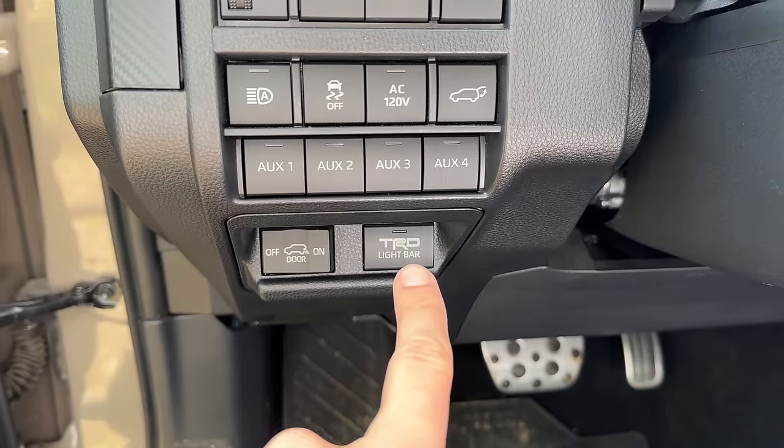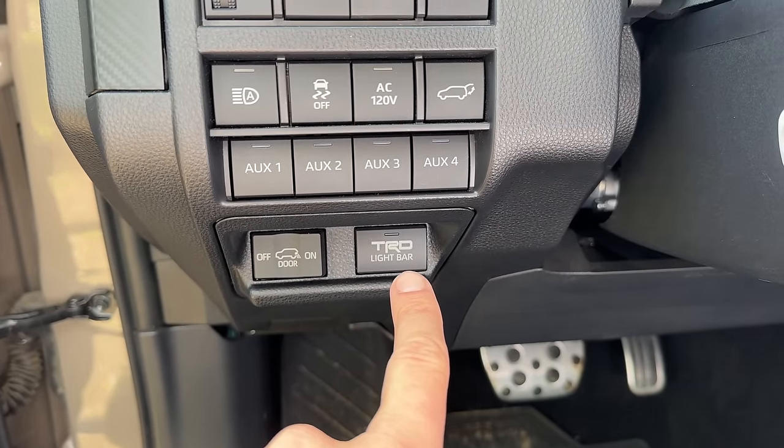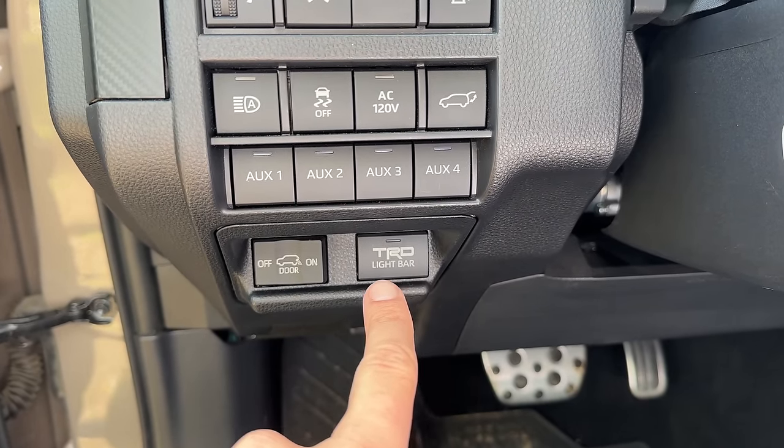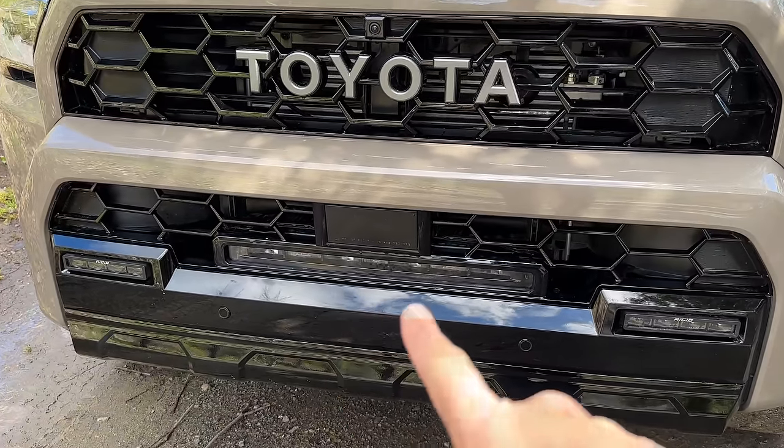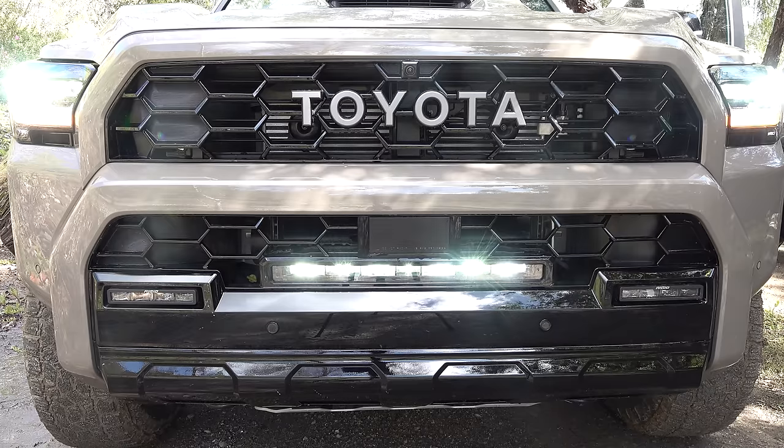And speaking of light bars, it's also worth pointing out that you have the control for your TRD light bar right here. You can press this and turn it on, and it illuminates a giant horizontal LED light bar up in the front of the truck. Now, these only come on when you turn on your high beams. You can't just drive around with your light bar on in normal driving, but it does do a pretty good job of illuminating the world when you have your high beams on and you're on a dark country road or a dark off-road trail trying to find your campsite.